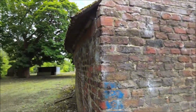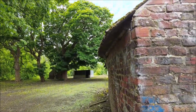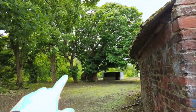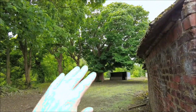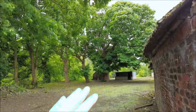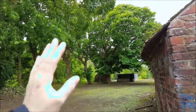Now I'm going to show you down there so you can just see how bowed out that wall is. I'm going to draw your attention now to that building there. Now that building is really quite special, quite unique, and it's going to be lost, and I can't believe it. Anyway, we'll wait for that.